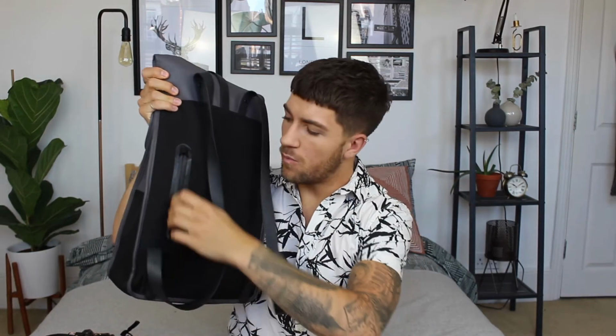Oh, actually no, I almost forgot. The back pocket is where I keep my wallet. I keep it there just because if for whatever reason someone does try and rummage in my bag for the front bit, they don't really know that that zip's there. So yeah, this is where I keep my wallet.